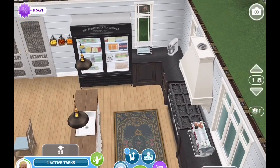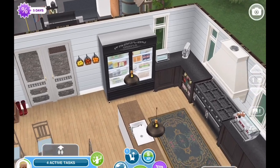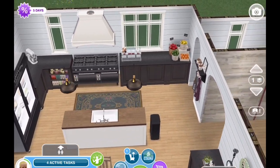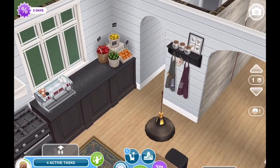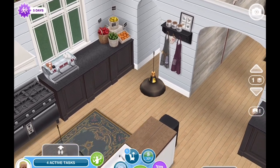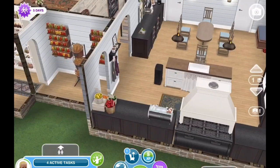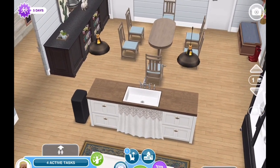But this side of the kitchen is dedicated to your usual, like your refrigerator, your stove, and your sink area, the coffee maker. There's some produce over there in the corner. And I've hung some aprons over there in the doorway. And then if you swing around, you'll see where I put the black countertops on the other side of the room. There's another reason that I put those there.